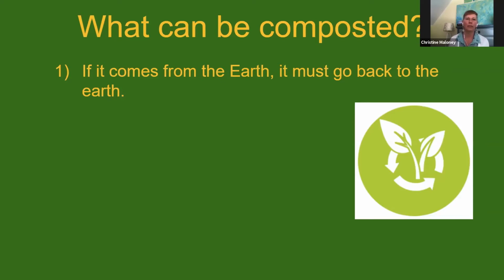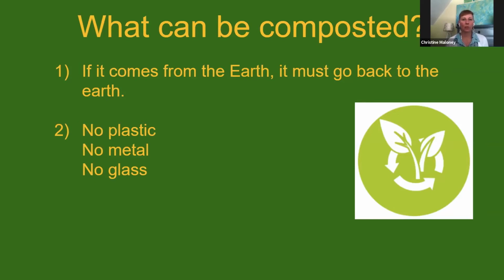So if we can go to the next slide. Three things. That's it. Only three things should not end up in your compost bin: plastic, metal, and glass. Now, biodegradable plastic. Oh, I could do a whole session on biodegradable plastic. But most of it is not biodegradable in your backyard compost bin.